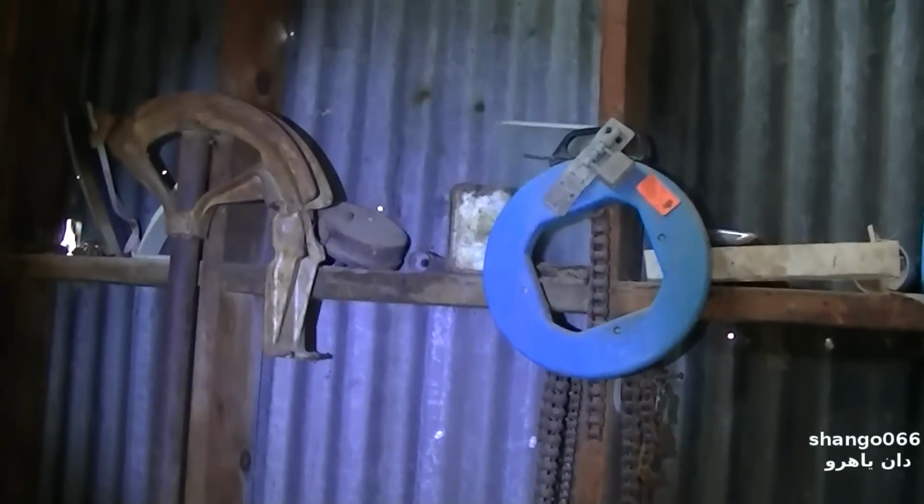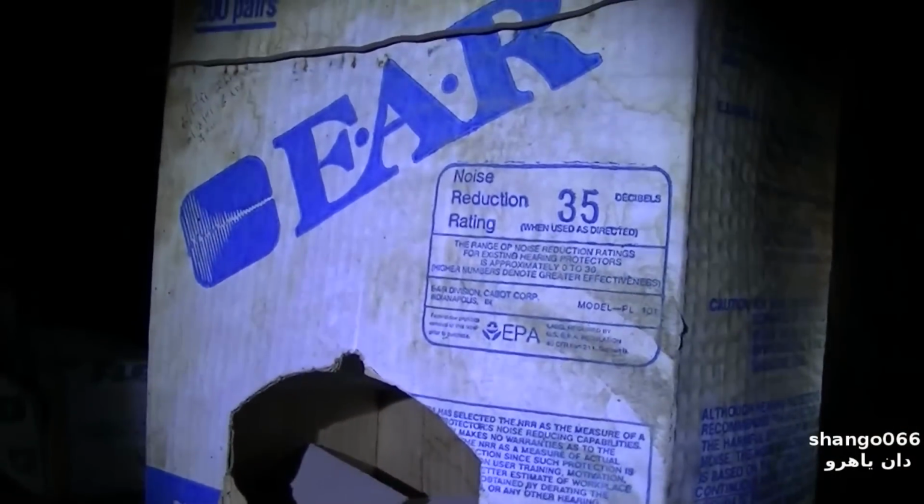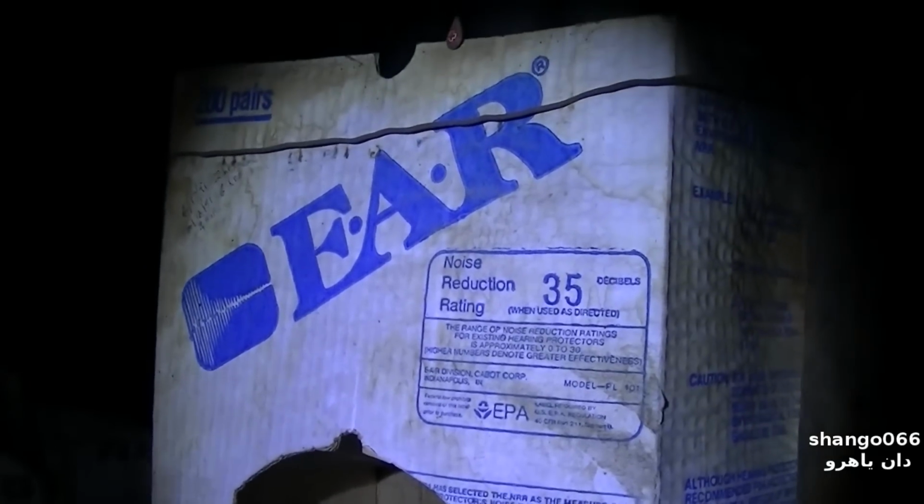The fish tape. It's a nice tubing bender for pipe. Old earplugs. "35 dB when used as directed."